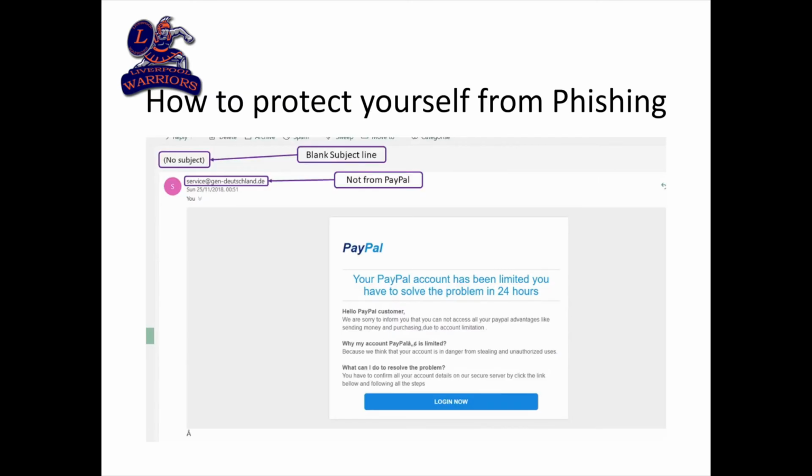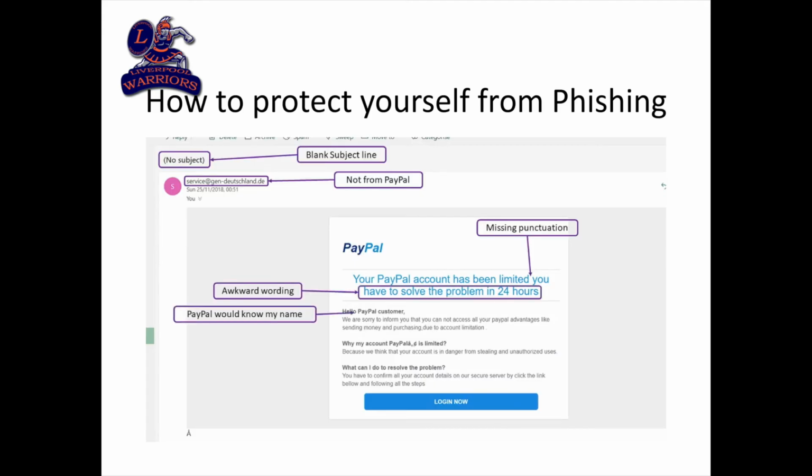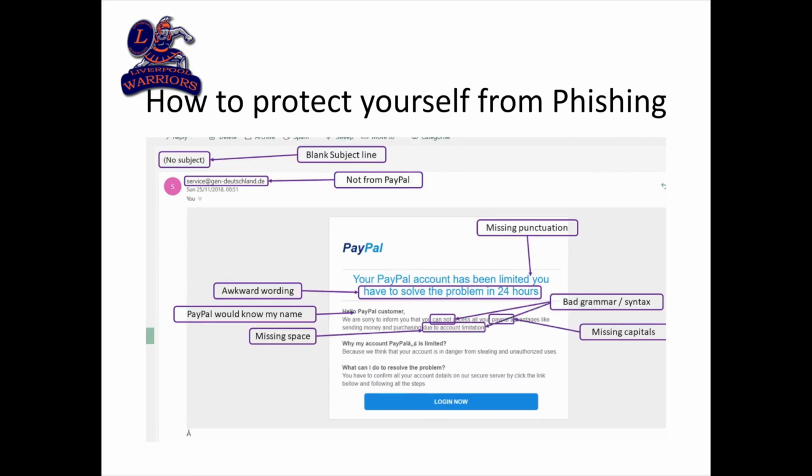So the title inside the email is "Your PayPal account has been limited. You have to solve the problem in 24 hours. Hello PayPal customer. We are sorry to inform you that you cannot access all of your PayPal advantages like sending money and purchasing due to account limitation." So the title of the next section, if we ignore the spurious characters, is "Why My Account PayPal is Limited." And the answer is "because we think your account is in danger from stealing and unauthorized uses."